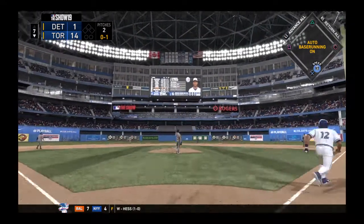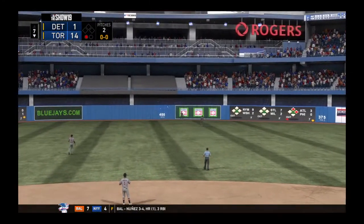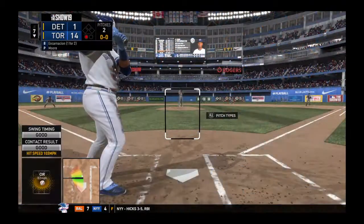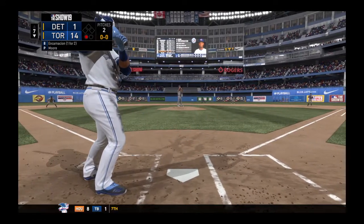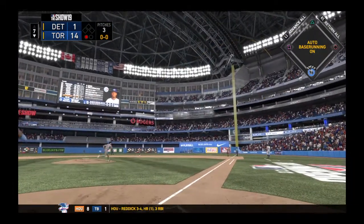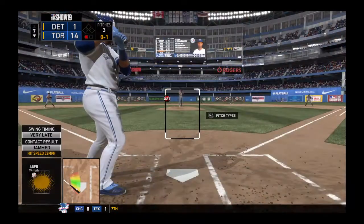High in the air, carrying well out to deep center. Matuk racing back on the warning track. He makes the catch. The first baseman, number 10, coming to the plate, Edwin Encarnacion. Mano-a-mano matchup numbers against Matt Moore. He's a .375 hitter. He's also hit 3 home runs. Pitch popped up. Cabrera has room in foul territory, but this will land untouched.